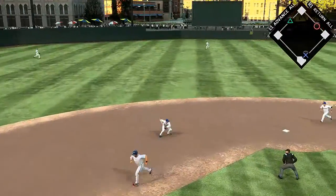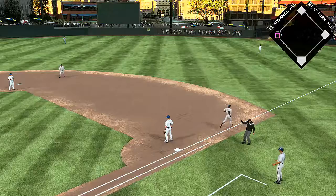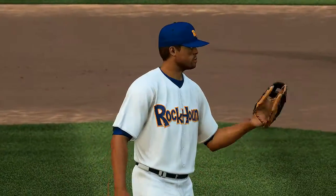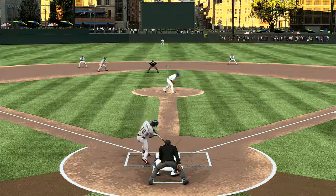On the ground to short. This could be 2. To second for 1. On to first, and they turn the double play. Well, there's the pitcher's best friend right there. You know, nothing gets you off the hook after back-to-back singles, quite like a double play ball to that third guy.